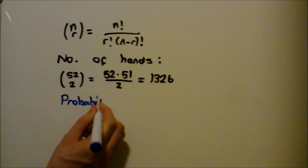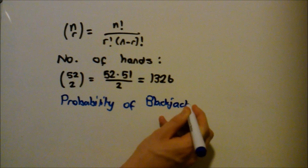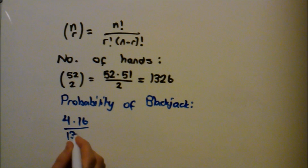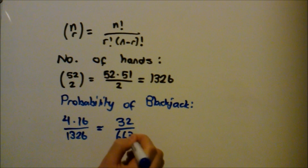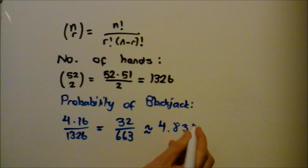The probability of getting a blackjack is the number of ways of actually getting one divided by the number of total possible outcomes. In this case, 4 choose 1 aces times 16 choose 1 cards with value 10 divided by 52 choose 2 to give a probability of approximately 4.83%.